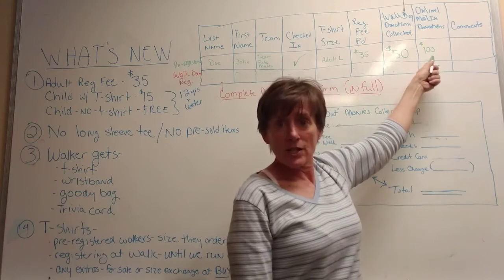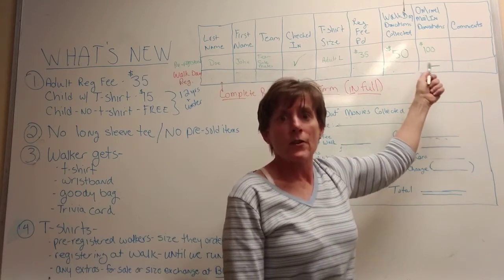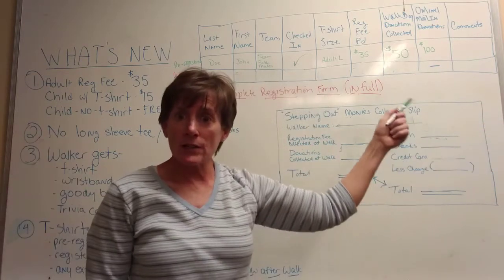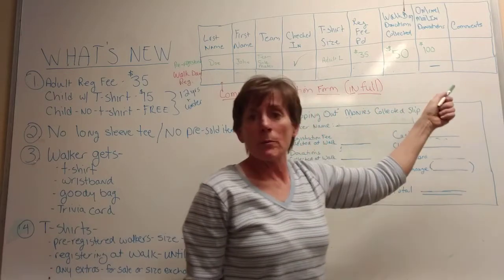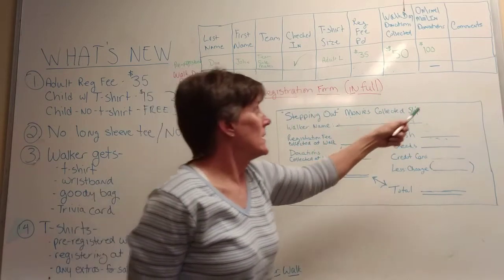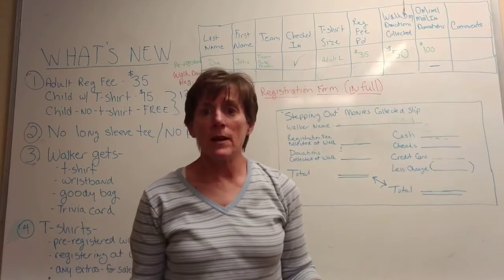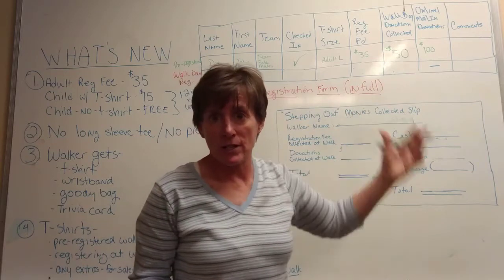Online mail-in donations represent donations that we've already received before the walk. Those are donations that came in either online on our Team Razor website or our walk website, or were mailed to us in advance of the walk. Comments column will be blank. You can enter anything in there that may be helpful for us understanding any other information in the columns.